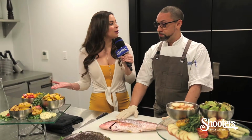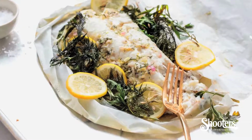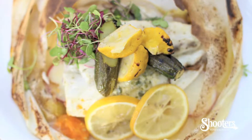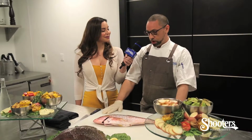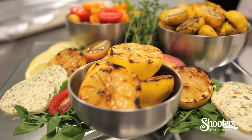Delicious. Now, how did you come up with the concept for this dish of the month? So this is actually a very traditional, very old way in France. We just wanted to give our twist with the fresh Florida fish and the summer vegetables from Florida as well. So it's great. It's a healthy dish, vibrant, colorful. I mean, people love it.